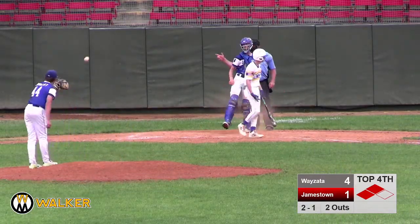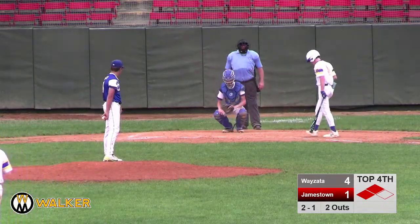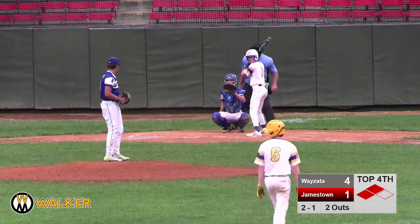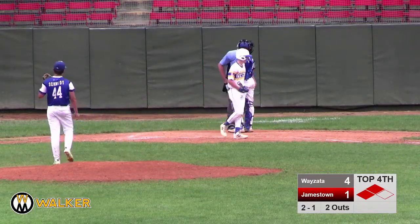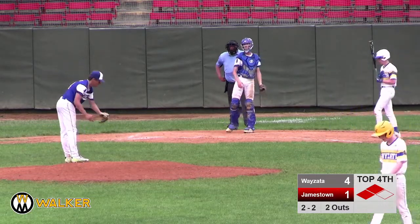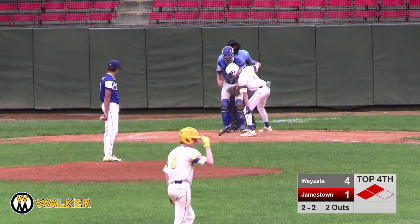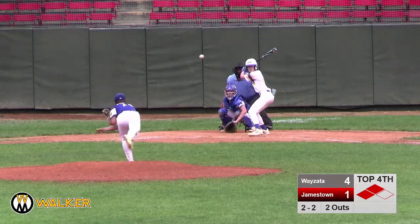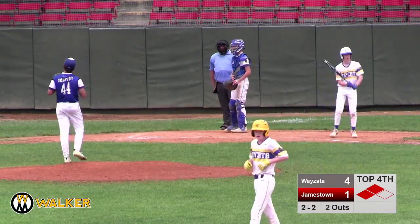Swinging for the fences, 2-0. I'd like to see that. That's exactly what you want to be doing on that 2-0 count there. It's 2-1 now with 2 outs. 2 runners in scoring position. Foul ball. Good swing again. 2-2. He fouls it off. Down behind his back. Off speed.